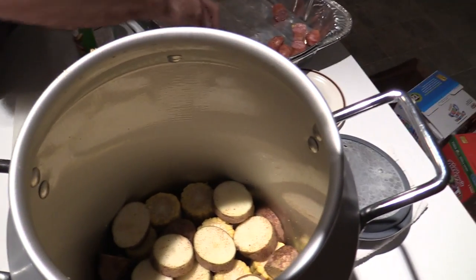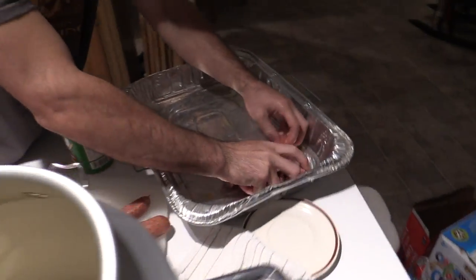On most all CanCooker recipes, don't forget to add that 16 ounces of liquid.